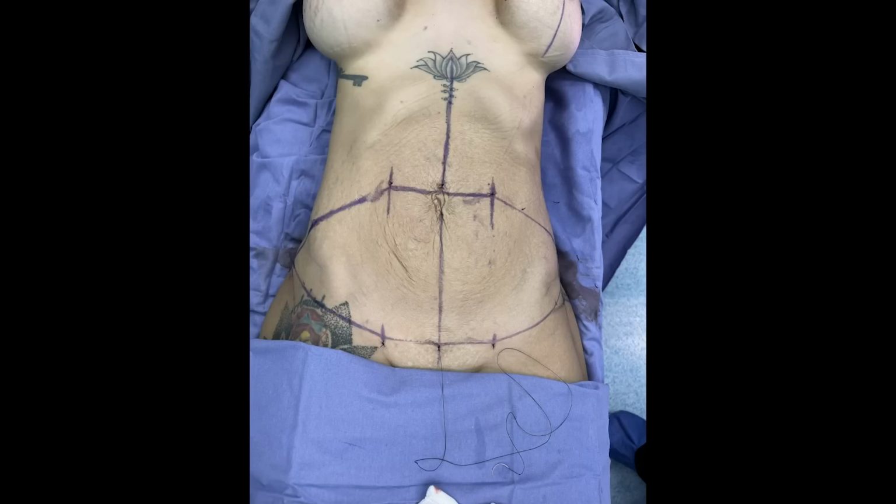We do the liposuction, of course, on the sides of the tummy, on the back, the love handles. We do a little fat grafting, not a lot of fat. And we also have to recreate the pocket, because her implants, when she was laid down, were on the sides. It was actually in her armpits. We needed to close the pocket.